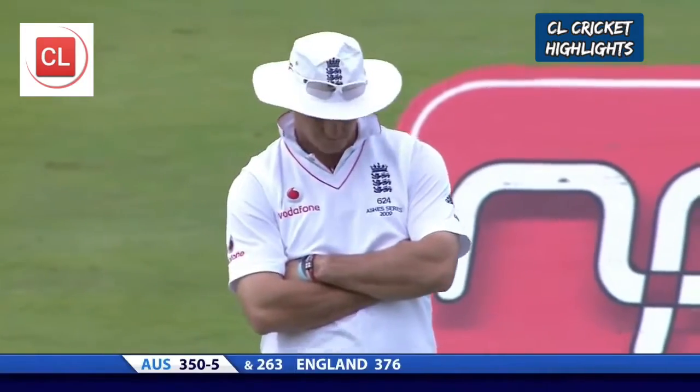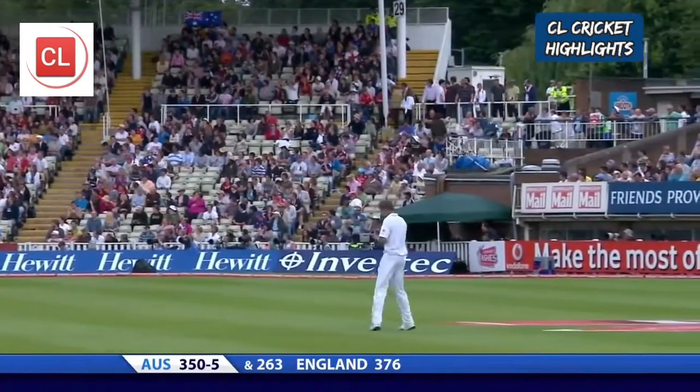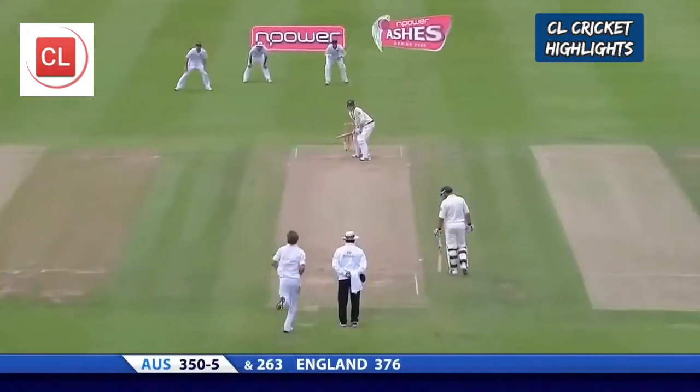Steve Harmison, well, I felt at the beginning of the series Steve Harmison should have played, but now that England have got momentum, they're playing some good cricket, I'm not so sure. They need Broad's runs down at number 8. They're 1-0 up.